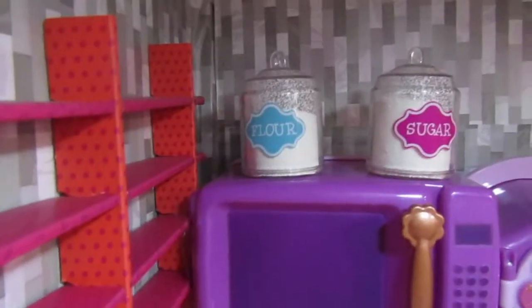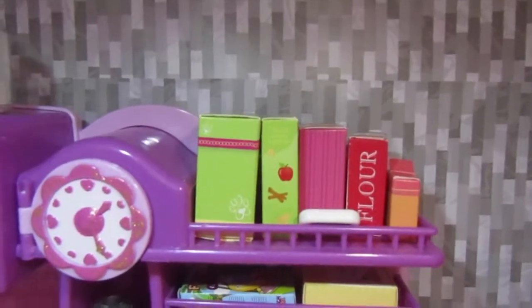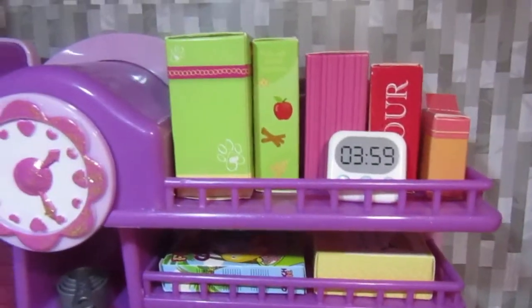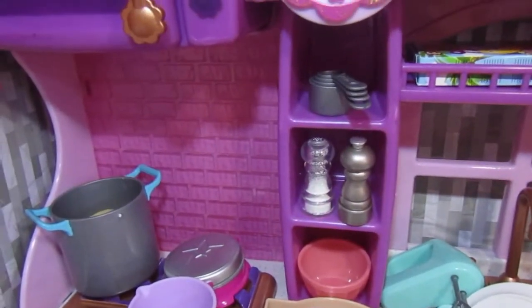Here's the recipe box from the American Girl Kitchen. On top here is Flour and Sugar from American Girl Kitchen, and all of these boxes of food are from American Girl Gourmet Kitchen. This little timer is from the Christmas cookie set from this year. And then we have salt and pepper from the American Girl Gourmet Kitchen. Pots and pans, like there's some cookies hiding in there, also from the Gourmet Kitchen.